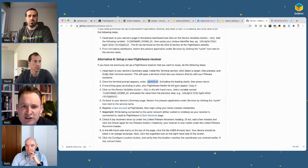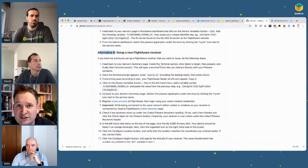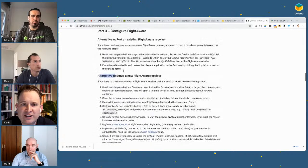So the first thing we'll set up is FlightAware, which is one of the premium services you can feed it to. We do that by reading the instructions, and it's always alternative B, unless you already have a tracker running which you want to migrate to Balena. Then you should go for alternative A.